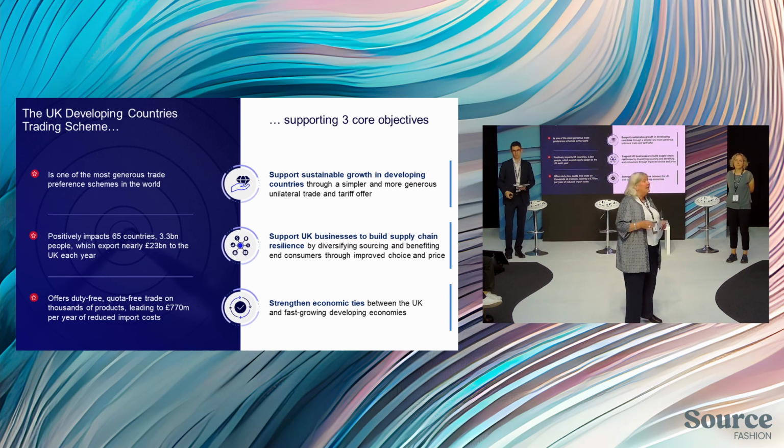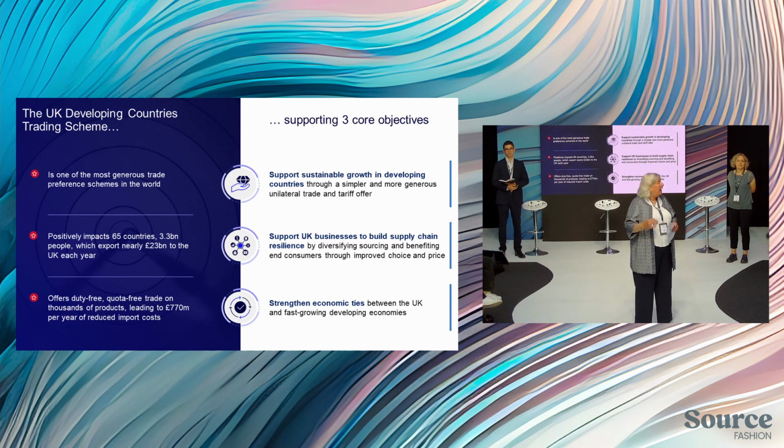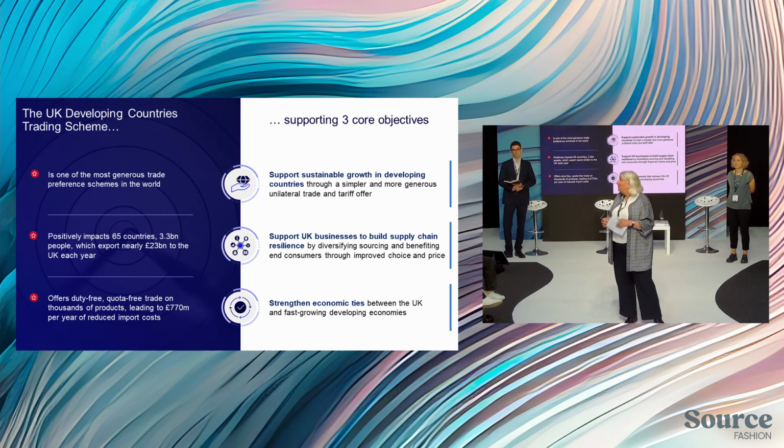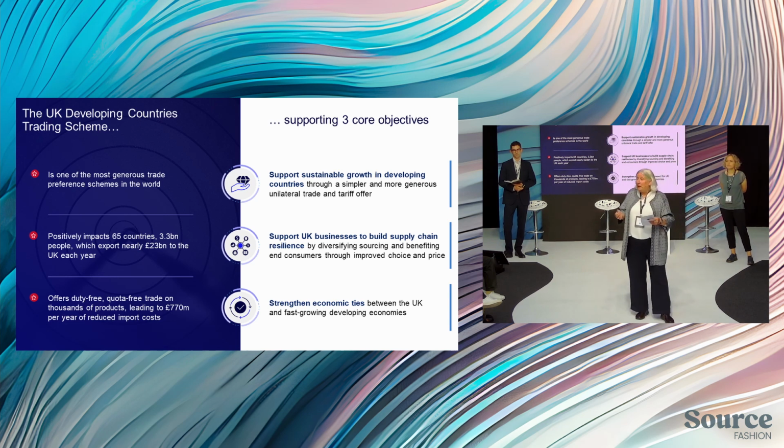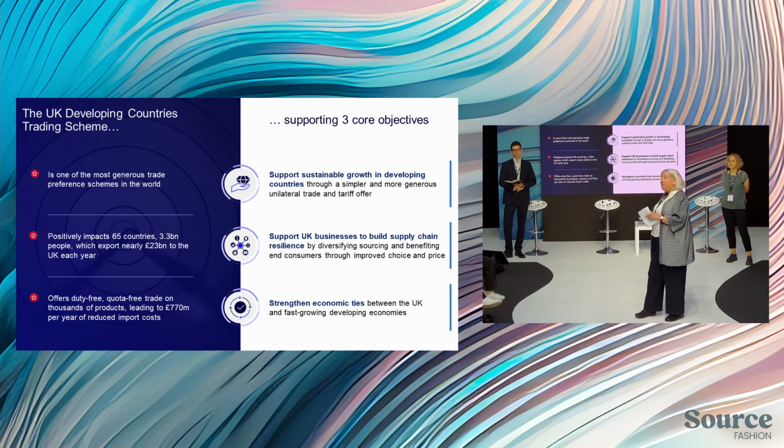We know that trade is an essential part of developing countries growing their economies, engaging with the global economy, and tackling poverty, increasing jobs, a whole load of things that are really important for those countries and for us to support. We also know by doing this that UK companies and customers get a much wider choice. Many of you will be familiar with countries that I'm about to show you on the map, but many of you will not or may not have thought of those countries as potential sourcing origins.